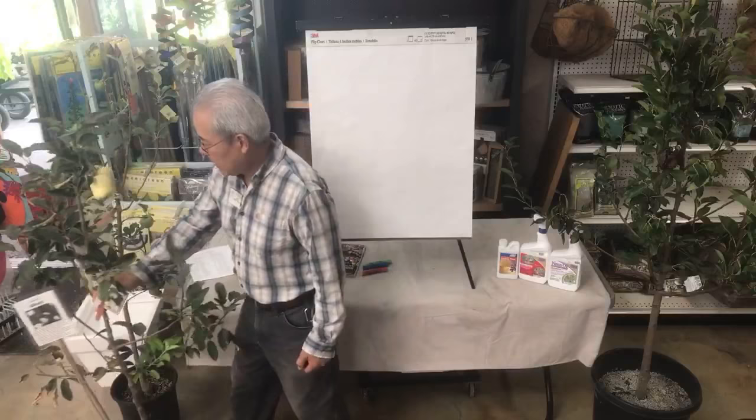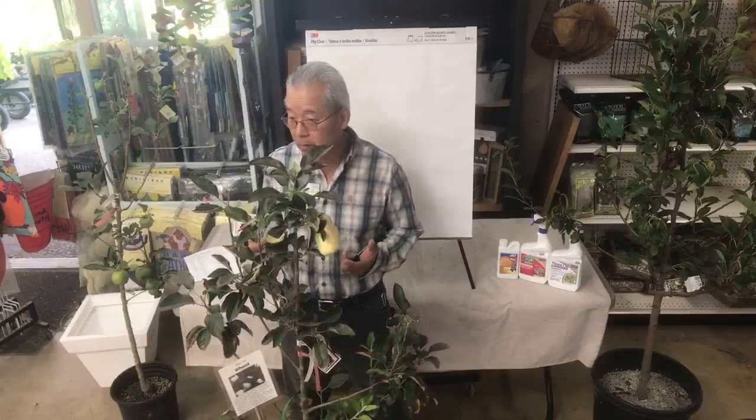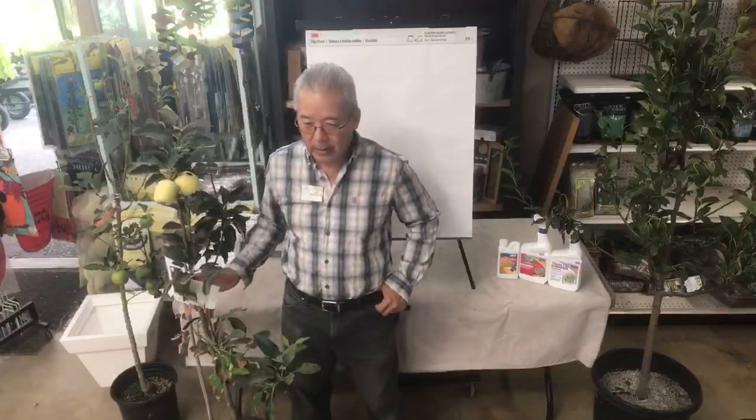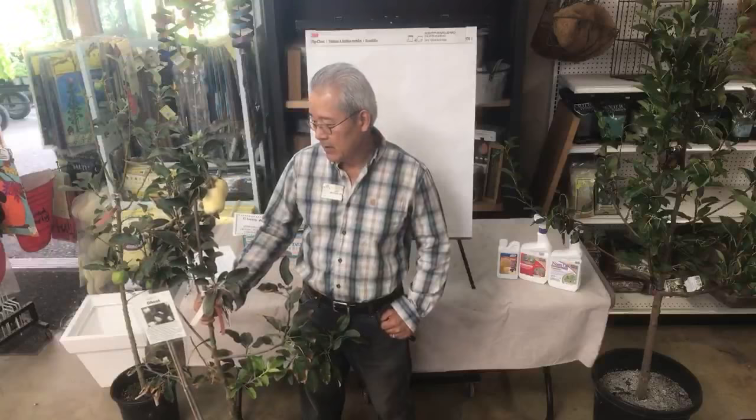Now, all these trees, as far as care goes, they all seem to like a lot of water when they're in production. One of the reasons we don't have that in the apple orchards here is because of the water problems. Up in Oregon, they probably get about 40, 50 inches of rain a year, and we get 10 to 15 if we're good, if we're lucky. So they like a lot of water in the ground.